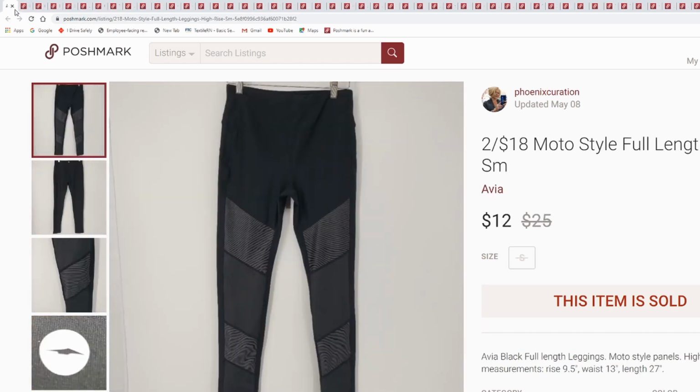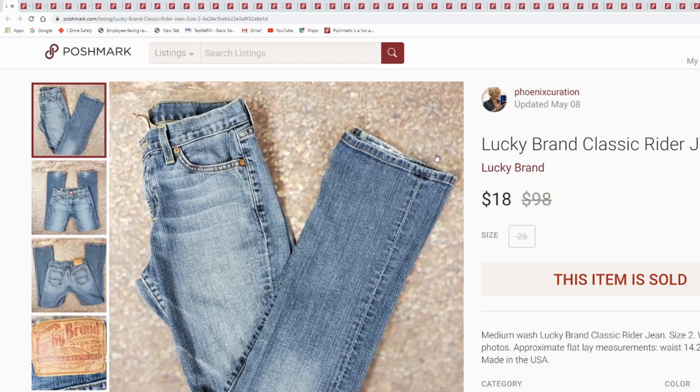Next up is a pair of Moto-style full-length leggings. I believe these came from your closet, didn't they, Renee? They did. I've been cleaning out my closet because I've been shopping on Poshmark. That's all right. So these are some Lucky brand classic rider jeans, size 2. And I believe we got these in a thredUP rescue box. Okay. So I estimate their cost $1 to $2. And they sold for $18.